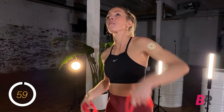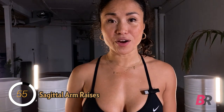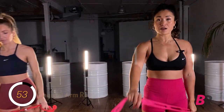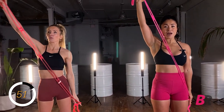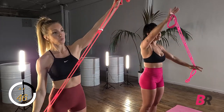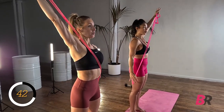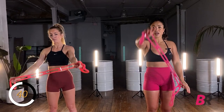All right, roll those shoulders back for a second. Okay, so now we're gonna do something called sagittal arm raises. So one arm stays down, the opposite arm goes all the way up. Then we switch. So the beauty here is you get to pick your level of resistance. If you feel like this is a little bit too easy for you, you can walk your hands closer together.